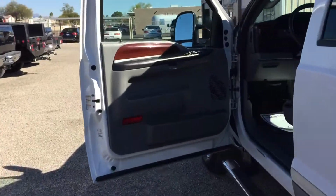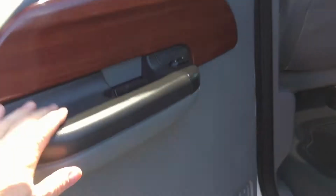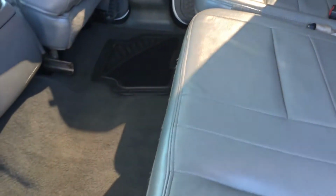We go over here, unlock the doors because I lock myself out like I always do. Half the time I do this to walk around it. All right, there's your driver rear window. Seats are in good shape. Really good shape, actually. Carpet looks great. Headliner looks excellent.